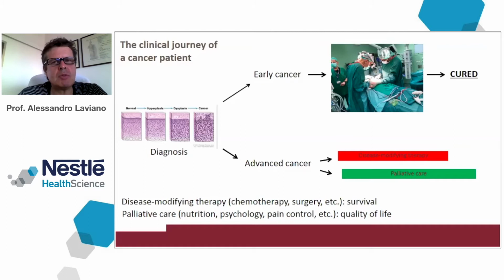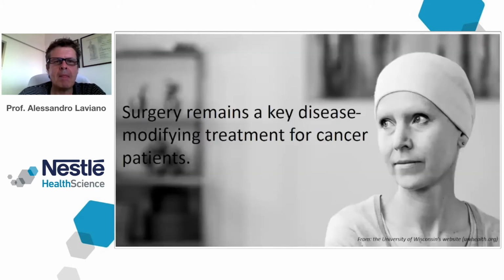However, and this has now been demonstrated many times, when a cancer patient receives simultaneously disease-modifying therapy, like surgery, and supportive therapy, like, for example, nutrition, survival is improved. So it is very important that even during surgical procedures, the importance of palliative care or supportive care, like nutrition, is recognized and provided to the patient. So surgery remains a key disease-modifying treatment and will remain a key disease-modifying treatment for cancer patients.